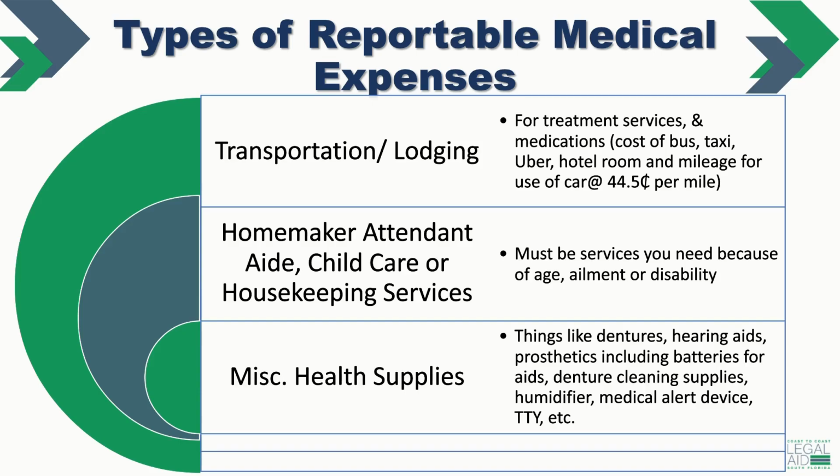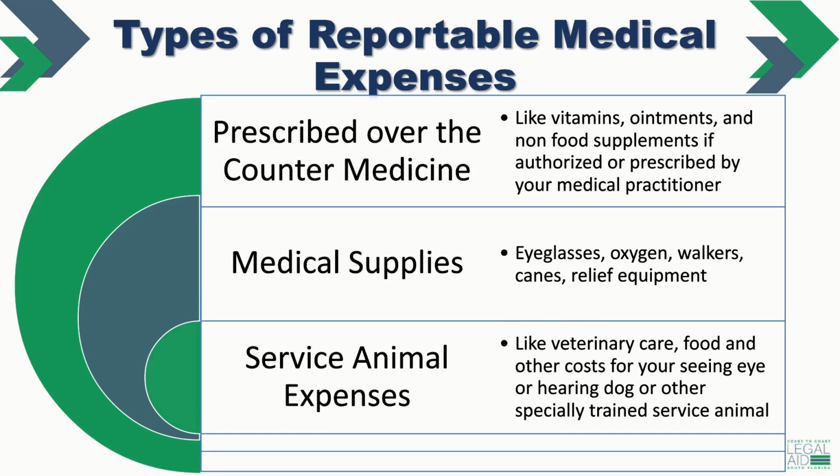And any kind of miscellaneous health supplies like dentures, hearing aids, oxygen, prosthetics, including batteries for your hearing aids, denture cleaning supplies, humidifier, medical alert device, etc. Basically, if you are not sure if it's a medical expense or will be deducted, go ahead and report it and let DCF make that determination.